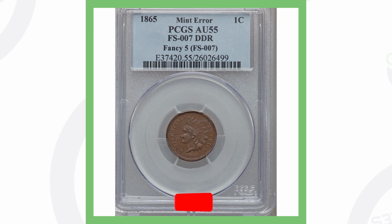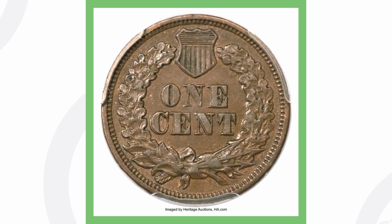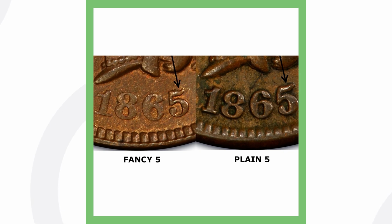Now this is graded at an AU 55. Now of course if it was a mint state grade, it would sell for a lot more money. However, because this coin does have doubling on both the shield and on the letters 1 cent, this penny sold for over $1,100. Now something else to look for on the 1865 penny is the Fancy 5.